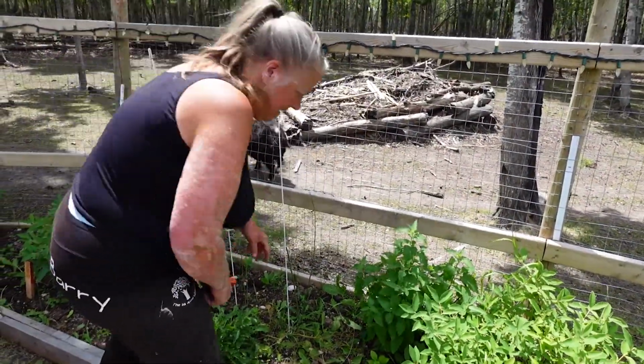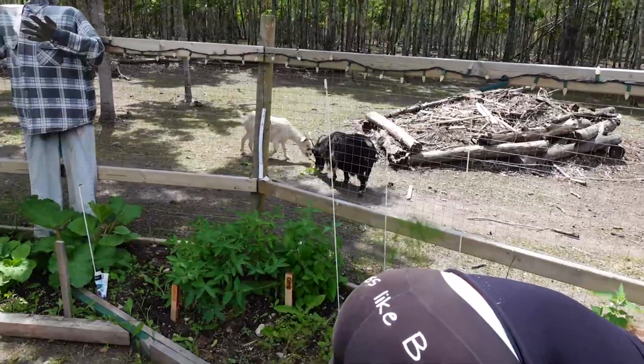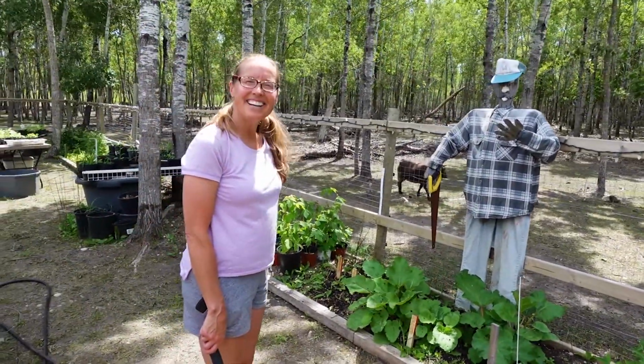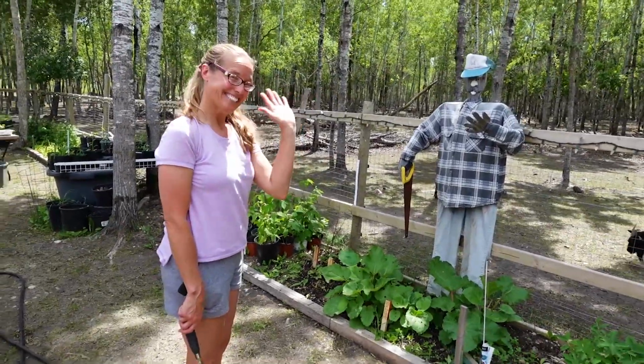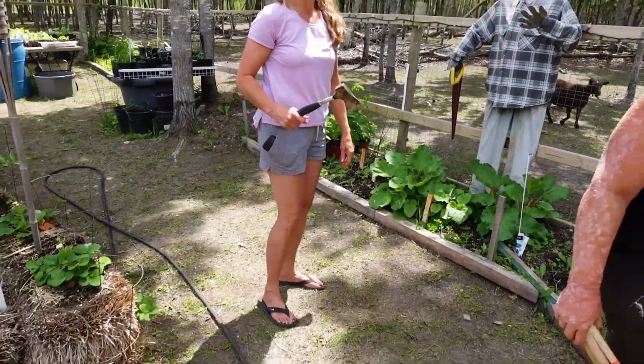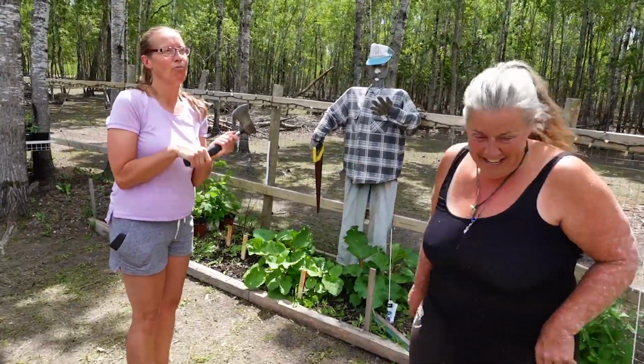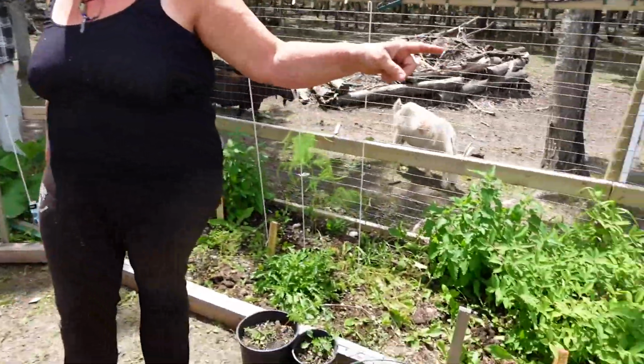He's always here to get some bits. And then the other ones come in. So this is Jerry, Tara's best friend. She's come to help. You can see she's got the hatchet in her hand. This hand only. She's putting in the stakes.